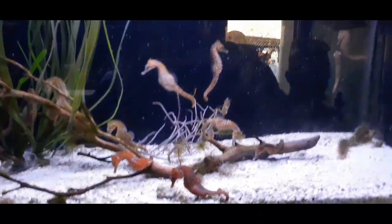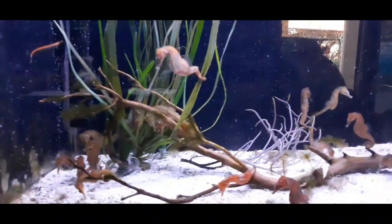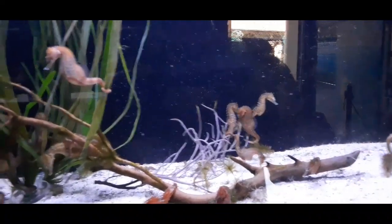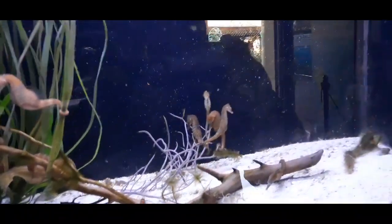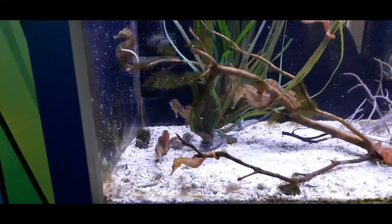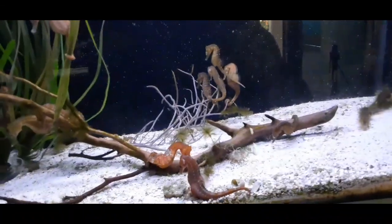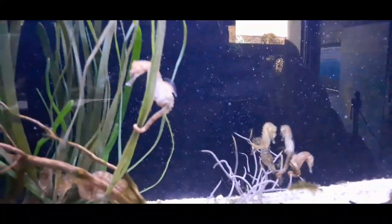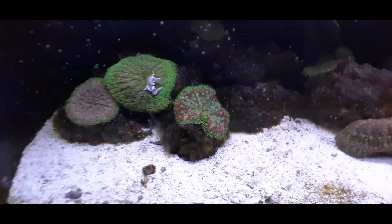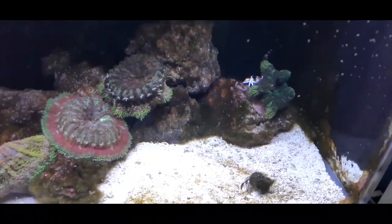Seahorses. They're all swimming around. Here are a bunch of seahorses swimming around. They're not really big, they're pretty small. You can see how they're swimming around. Some of them even have their tails curled around that piece of stick. Very interesting. Here's tiny little crabs. There's one right there, and there's one over here. It's tiny.